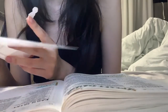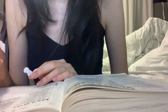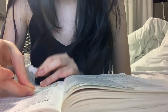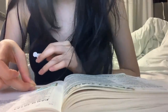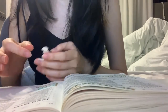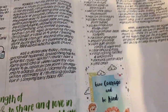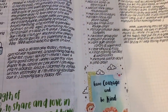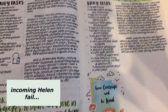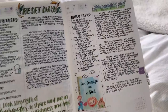Please don't judge me. I know it's not even the middle of the night. It's almost morning and I'm playing with stickers in my planner. But this is what makes me happy, so it's all good. It's so adorable. I'm gonna fill out... Did you hear my stomach grumble? I'm gonna fill this out tomorrow morning, this morning. Okay, I need to get to bed.